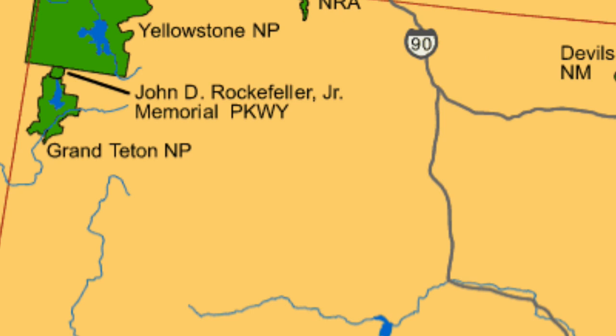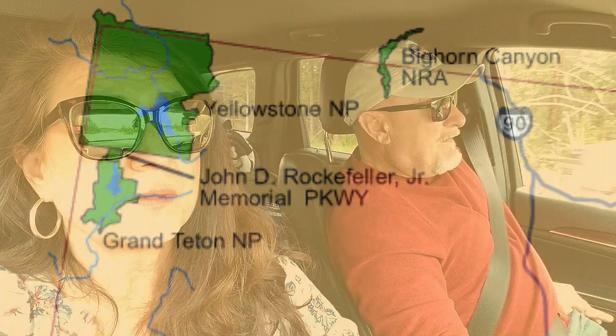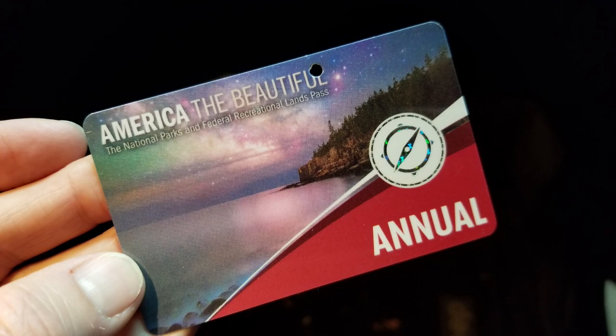So be warned, if you're coming from Jackson to Yellowstone, that you have to go through Teton National Park. It costs $35 to go through Teton National Park, and it costs $35 to go through Yellowstone. It used to be one fee, but now it's separate, so you're looking at $70. It only costs $80 to buy an annual pass to the National Park System, so buy an annual pass so you've got one for the whole year. It's a better deal.